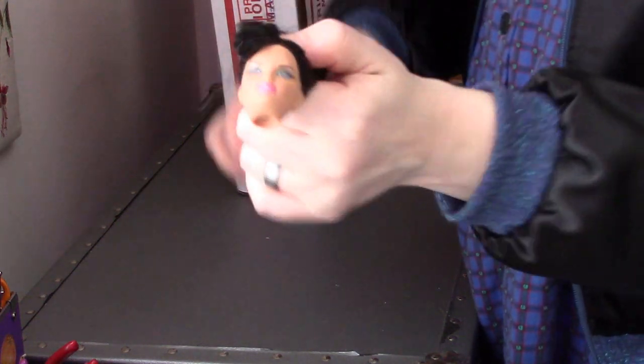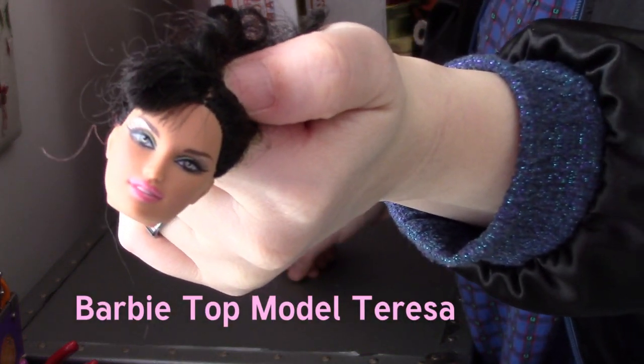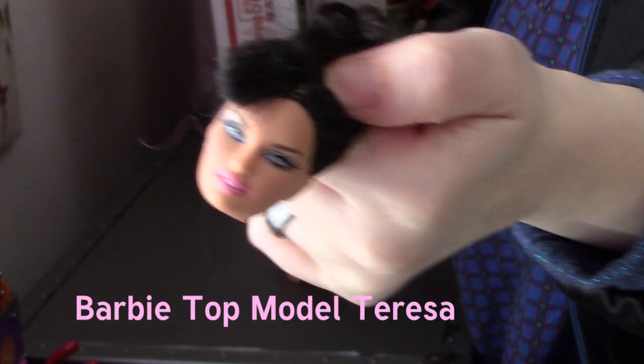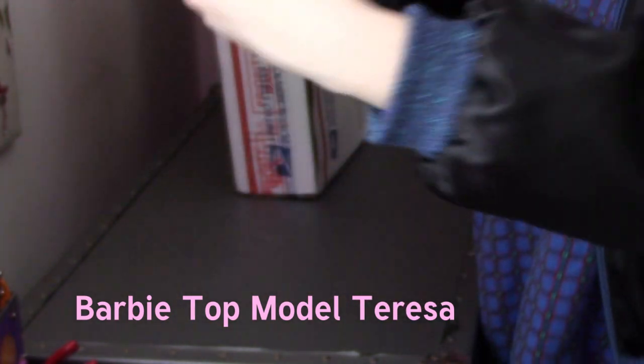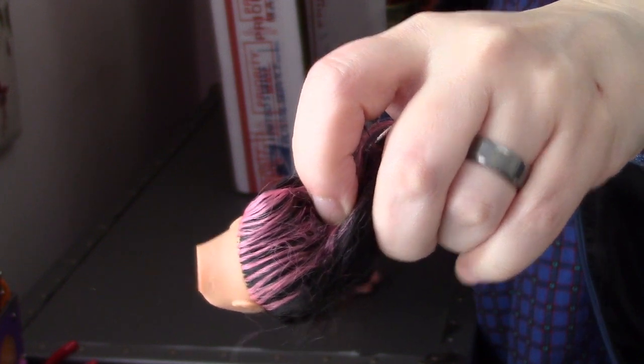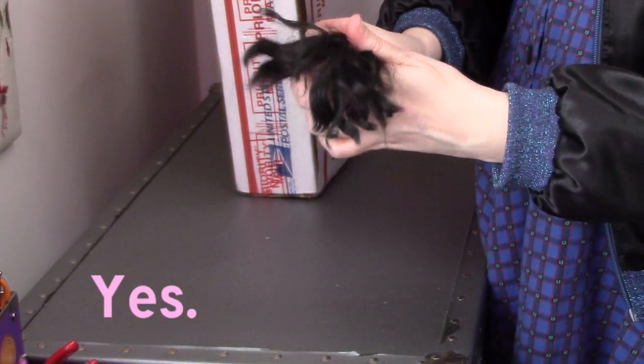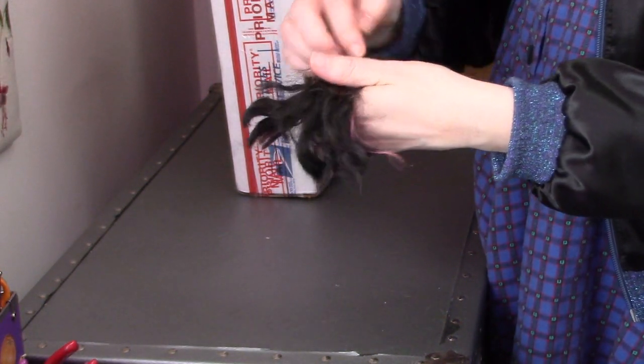Oh, another Laura sculpt. I feel like I should recognize her. Why are you focusing on my hand? There you go. That's very nice. Okay, I feel like I really should know what this is with the pink hair in the back. Was this one of the model dolls with the swimsuits?